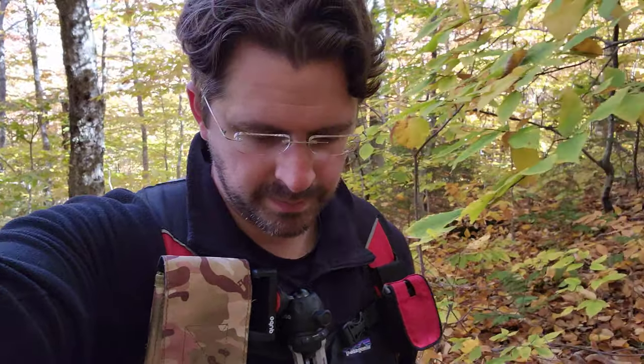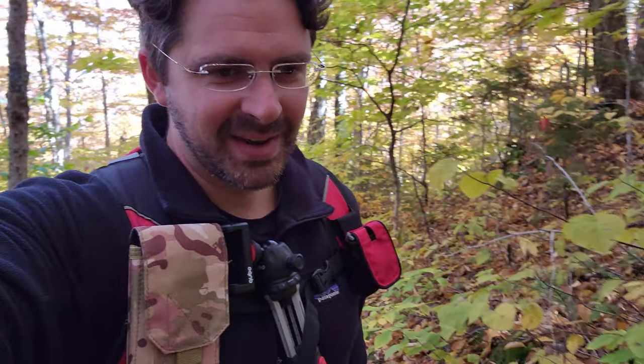We're getting there. Slowly but surely. Very steep trail. I like the views already. Foliage is amazing.